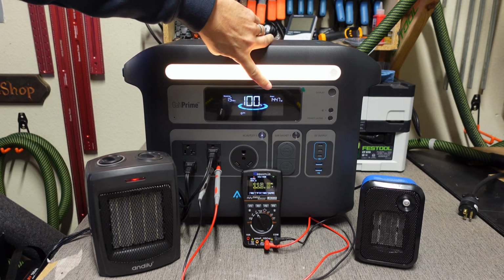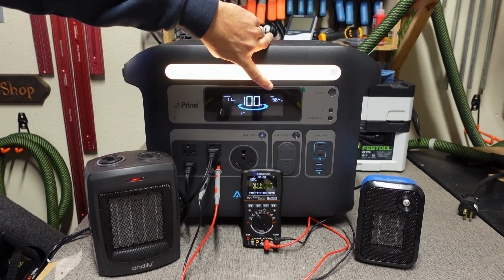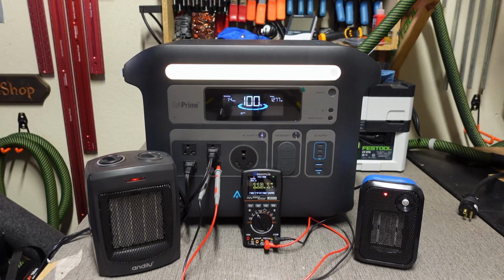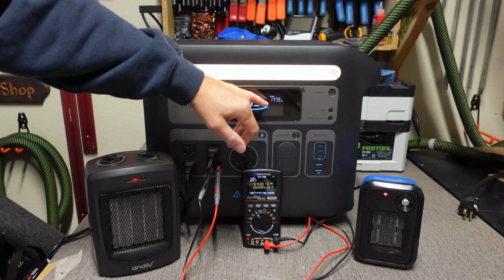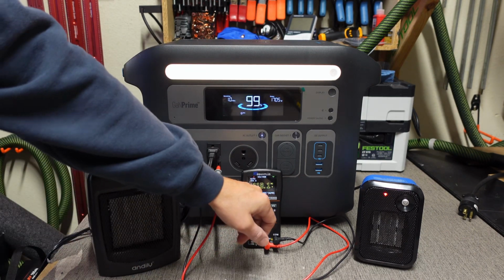Okay, we're right at around 1450 watts, jumped up to 1600, and that'll slowly come down once these coils heat up, and we're still maintaining 119 volts. Still maintaining 119 volts, 1800 watts. Okay, we're kind of averaging around 1730 watts, still maintaining 119 volts.